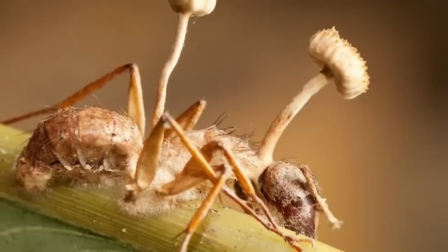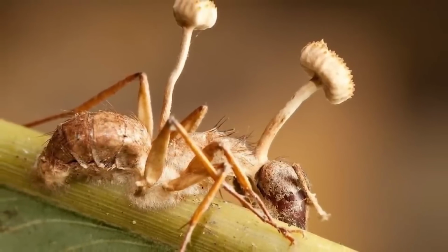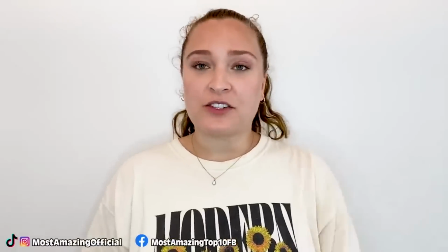During these days, the fungus will start to basically sprout out of the ant's head so as to be prepared to infect the next unsuspecting creature. Okay, that one might have been the grossest one on this list.